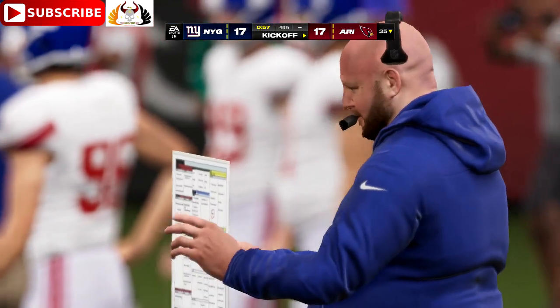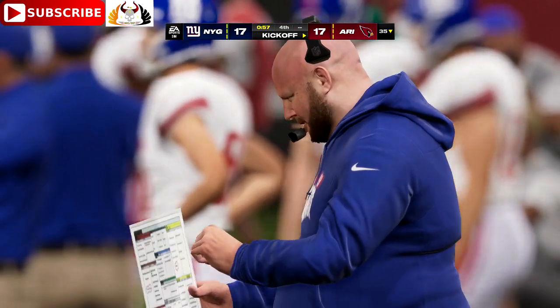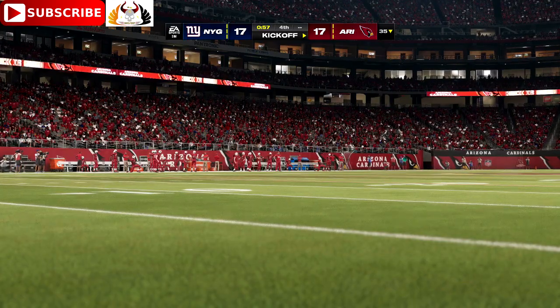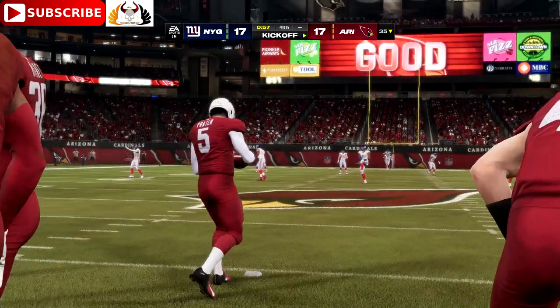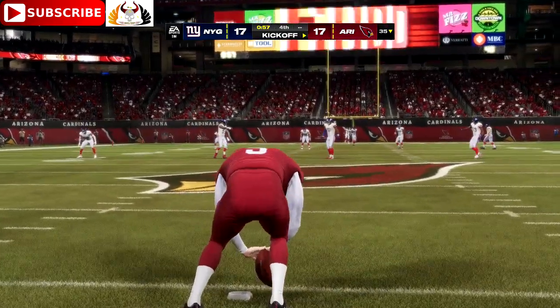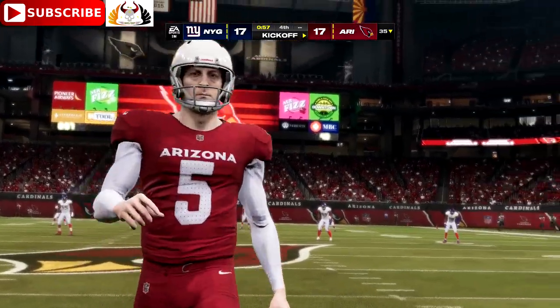So they hadn't called on him at all until this point, but he comes through here and buries one from long range. Yeah, that's awfully impressive because usually kickers like to get that first one out of their system in the first quarter, sort of get them into the flow of the game, but to come in this late and knock it down from long distance, give him a lot of credit.